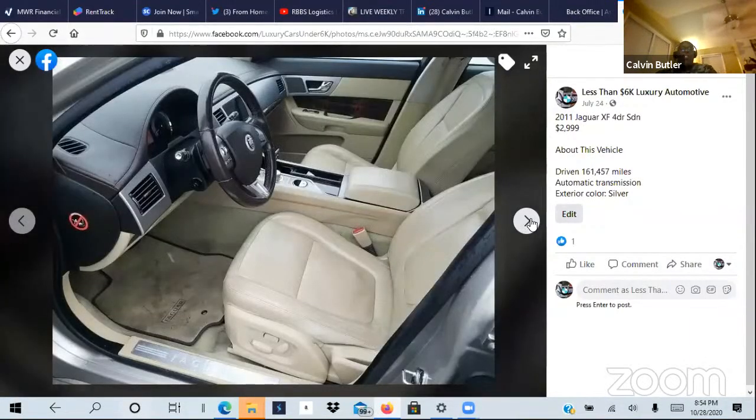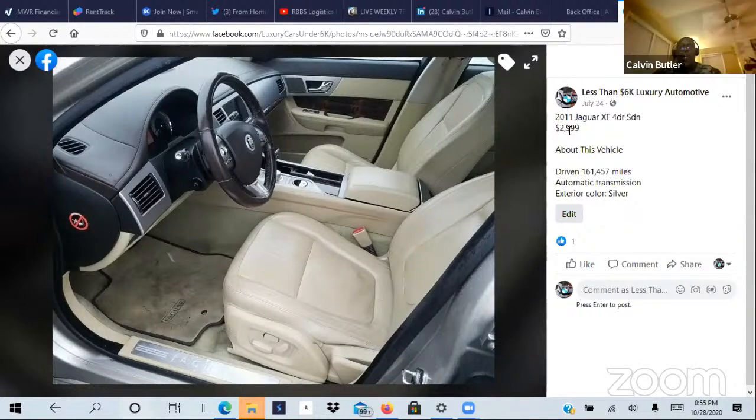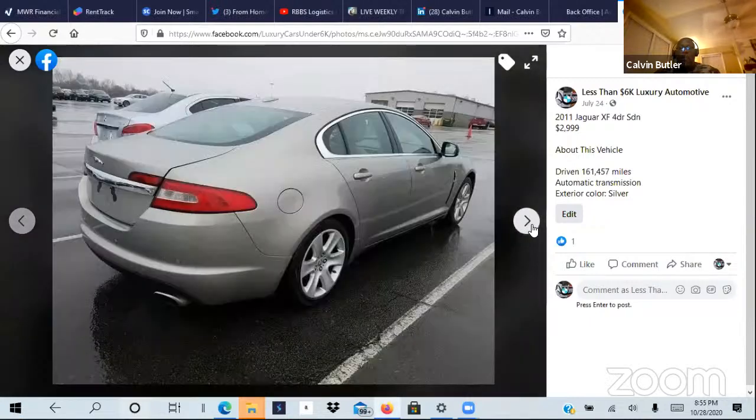Now I did get my wife a white Jag. I think I paid $3,000 for it. It had less miles. This one had 161,000 miles. The one I got my wife had 97,000 miles on it, and it was a year newer. The one that I got her was a 2012, and I paid $29.99 for it. It had 97,640 miles on it. Beautiful white Jaguar. Good looking car, right?